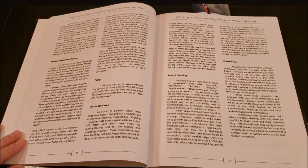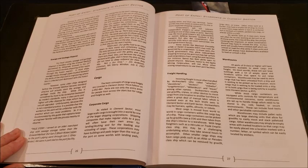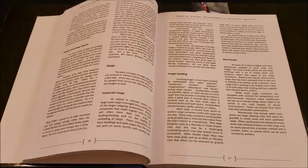Maybe not near a planet or anything, but space is awfully big. It's kind of just a big porta-john, but you might need to clean it out. And then cargo. You can have corporate cargo. This would be cargo that comes in under a corporate flag.